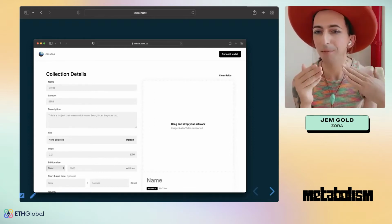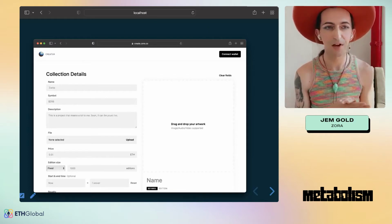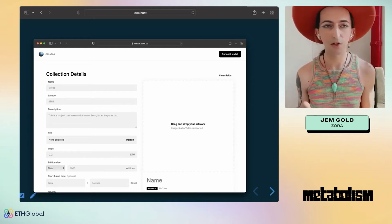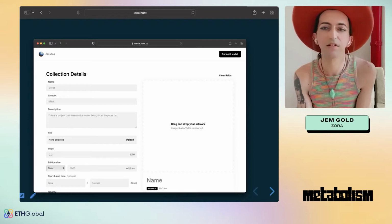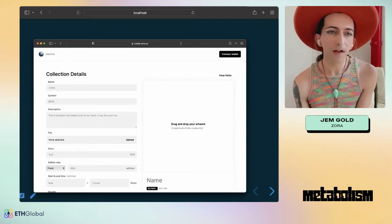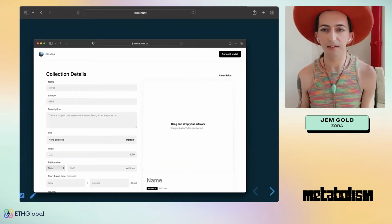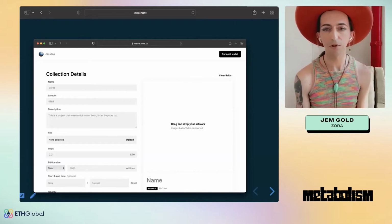This isn't a talk hyping up how efficient our contract is out of the box. Ian has already showed you some amazing things you can do with this contract, building your own websites for these contracts. And I want to take us in a different direction. What if out of the box, ERC721Drop doesn't actually do everything that you need it to do? What if you want to go beyond the functionality available?